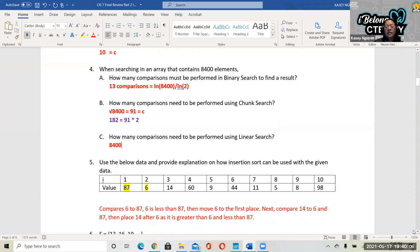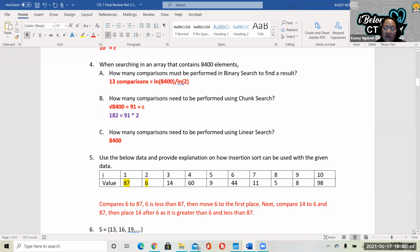Then it's going to next compare 14 with the 6 and 87, because 14 is the next number in the array. Then place the 14 after the 6 because 14 is greater than 6 and 14 is less than 87. So I put that it compares 14 to 6 and 87, then places 14 after 6 as it is greater than 6 and less than 87, and so on. Okay. Then it will move to the next number and such. So we just wanted to start with the first few steps.